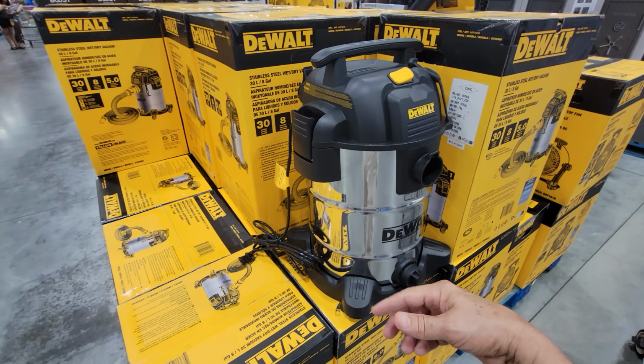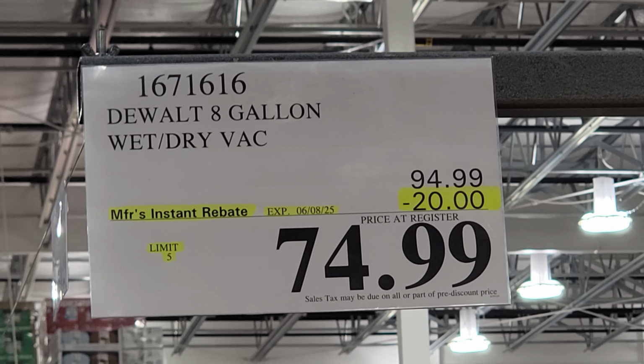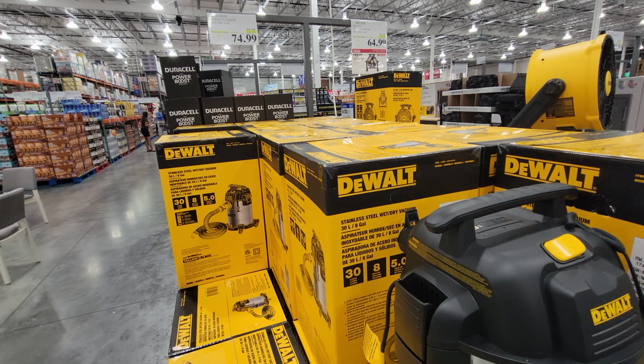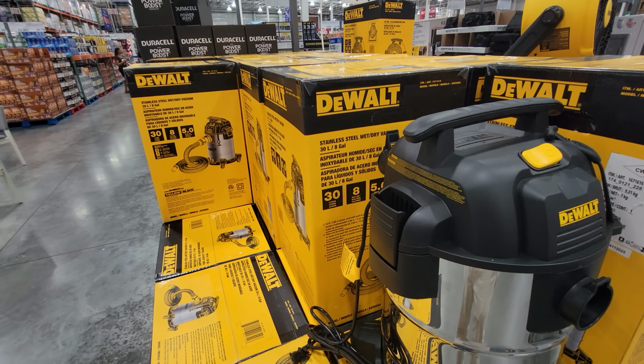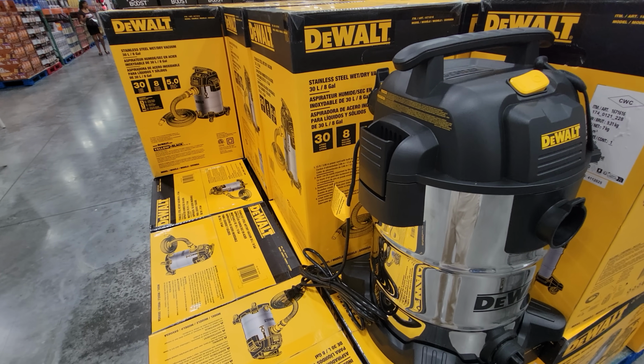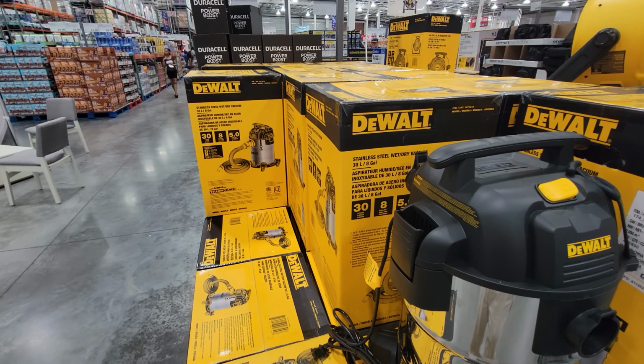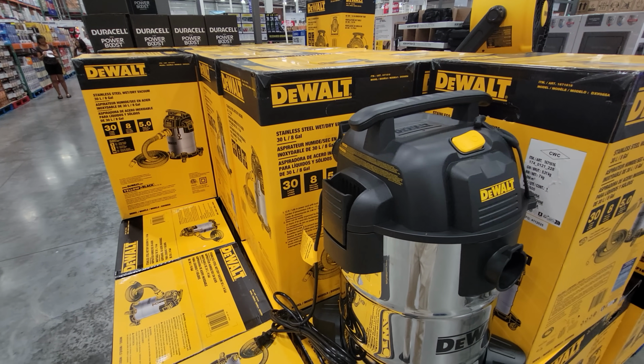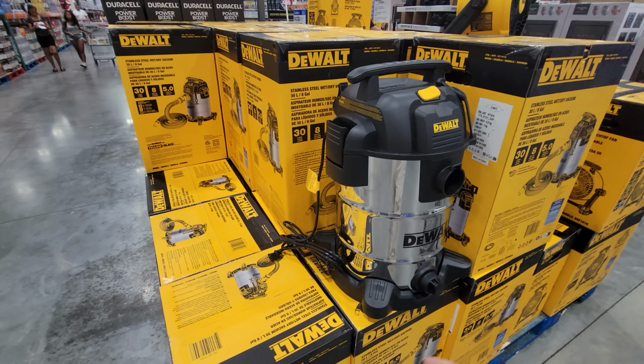This is 8 gallons, so it's $20 off down to $74.99. In this particular Costco here in Coral Springs, Florida, this deal expired on June 8th. But remember, this was a flash sale here at this store. So sometimes they roll out flash sales all around the country, or they do a flash sale in one area to see if it's going to be in the next ad.